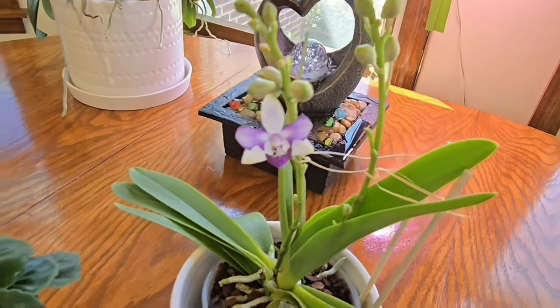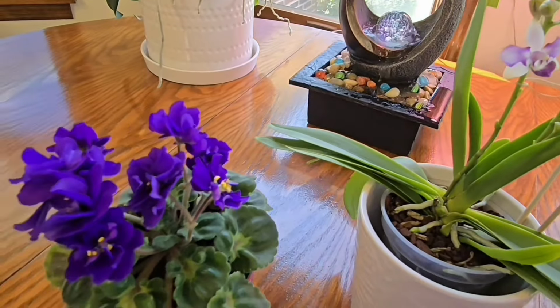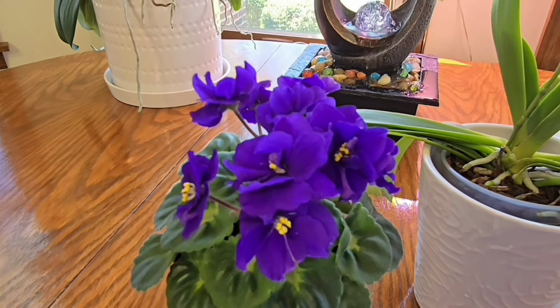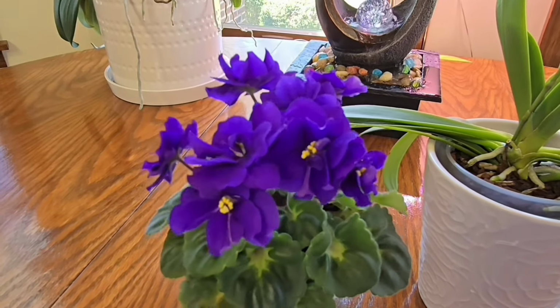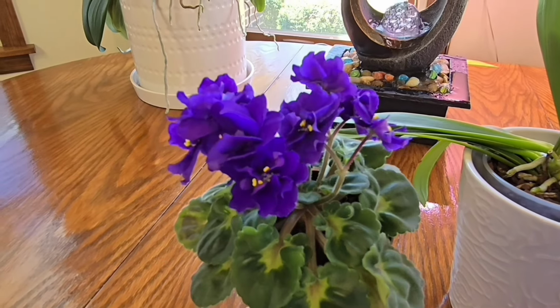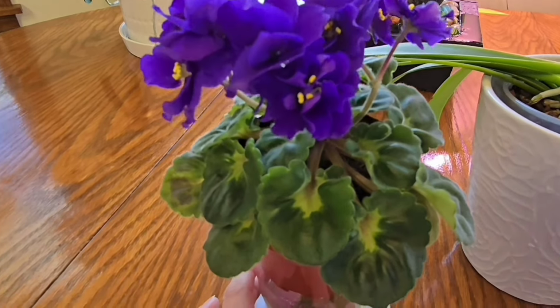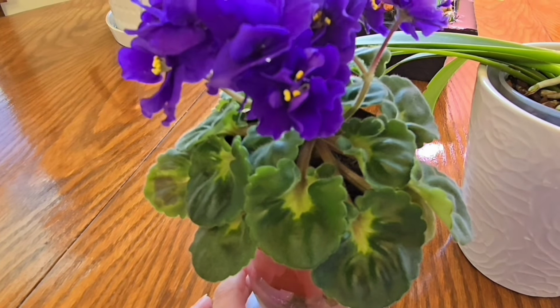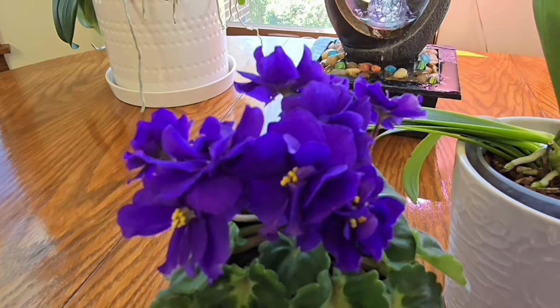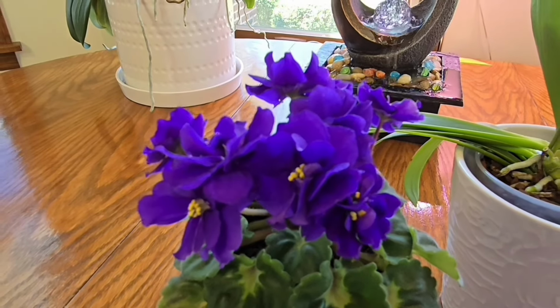I love this. And then I'll just kind of show you what's been sitting in my kitchen table. Here is the African violet that my friend Patrick sent me. It's a no ID, and I think it's absolutely charming. Look at the leaves on this thing. I've never seen one like this, and the color of the blooms is absolutely breathtaking.